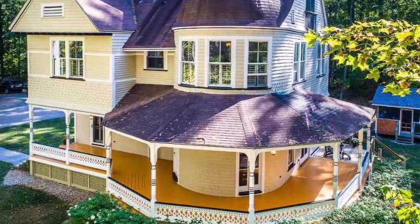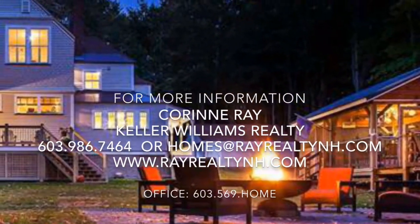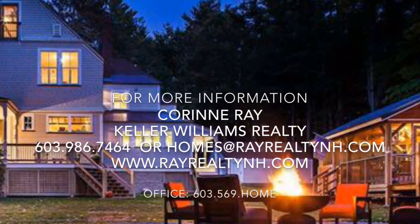This luxury home, surrounded by all of the activities in the White Mountains, awaits you. Call to schedule your personal tour.